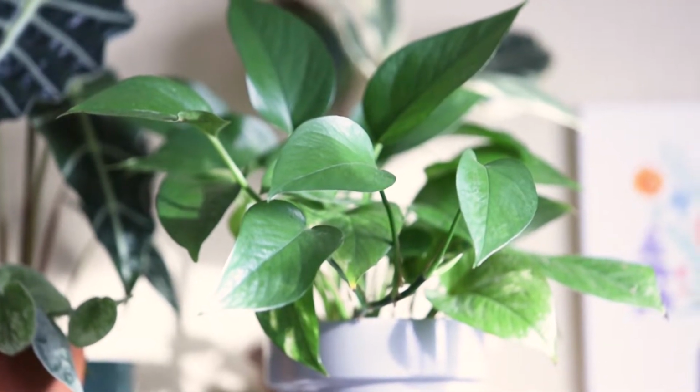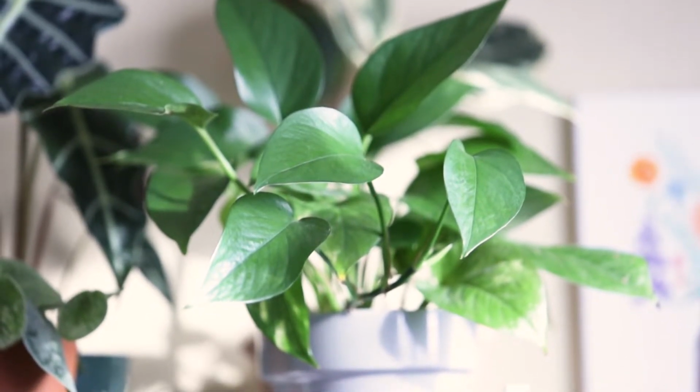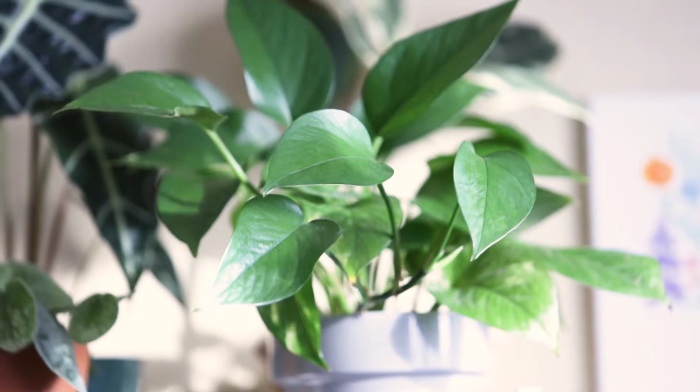I feel like it's a staple in everybody's collection, and it's super easy to grow, especially if you do have a low light area. I know that not a lot of indoor places have really good windows. For example, my place, I only have one good window, and that's the window that's right behind me. It's a southeast facing window, so it does get quite a bit of light throughout the entire day, as long as the weather outside is really good.